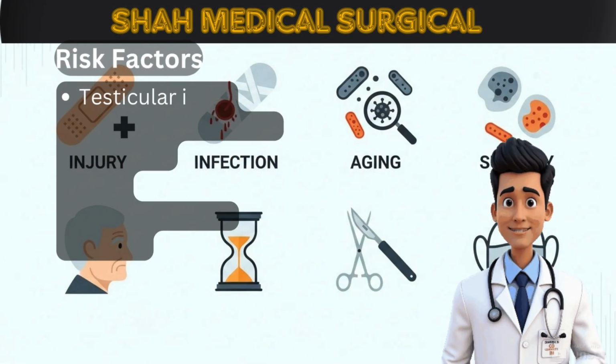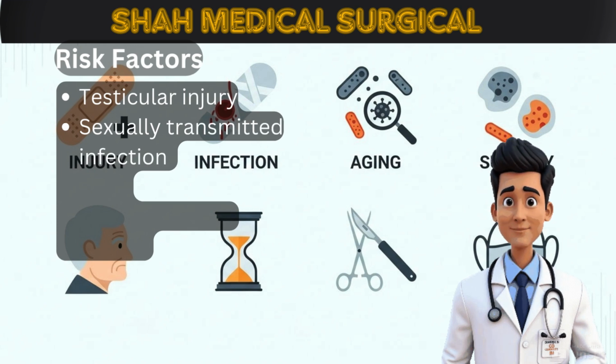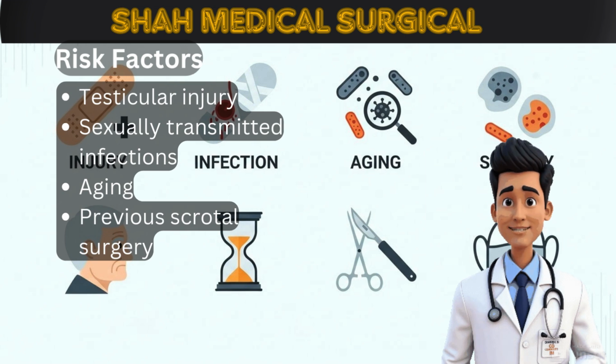Certain things can make a hydrocele more likely. A history of testicular injury tops the list. Infections, including some sexually transmitted ones that cause inflammation, are another. The natural aging process can sometimes affect fluid balance, and even previous surgery in the area, like for a hernia, can sometimes lead to one.